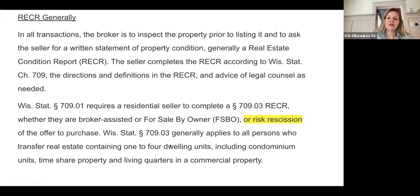So that's a good thing to point out here, is that if it's a for sale by owner, and you might run into this out in the marketplace, if you as a buyer's agent are helping a buyer with doing a purchase on a for sale by owner, we are able to provide a copy of a blank real estate condition report for that for sale by owner seller to fill out if they don't already have one. So just because they're for sale by owner does not make them exempt from providing a real estate condition report.